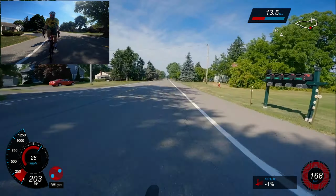And they definitely, the group picks it up for a little bit after that turn, but then they stop again. Look at them, we're so close right now. If I attacked right now with everybody looking at each other, oh my gosh, they are right there. It's so funny to watch it back and realize there's such a little gap there.